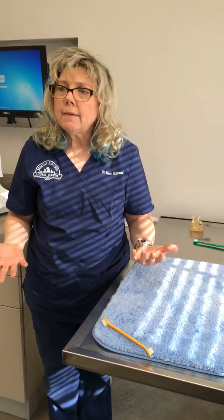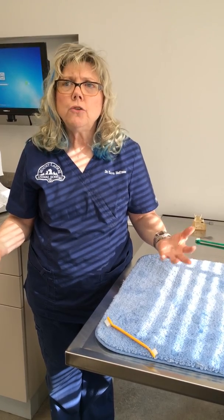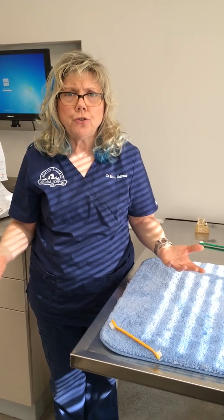What is gingivitis? Inflammation of the gums. How do you know if your dog has that? Touch the gums. Are they red? Do they bleed? Are they swollen? Does your dog resent you touching them? These are all signs of an inflamed gingiva.